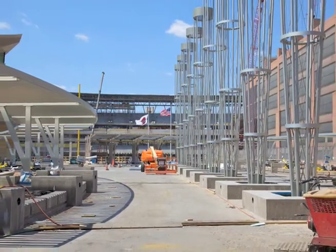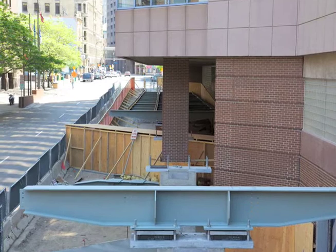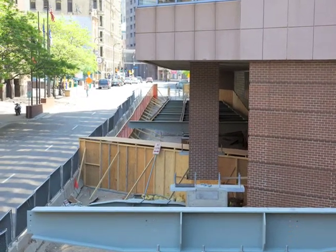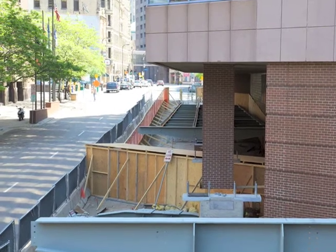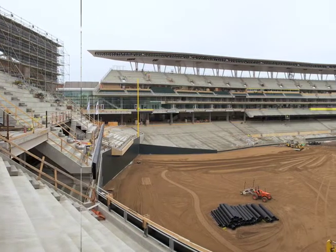Crews are also making good progress on the plaza extension from 2nd Avenue to 1st Avenue North along Target Center. This project will ensure pedestrians and fans will have easy access to the plaza and Target Field when we open next year.